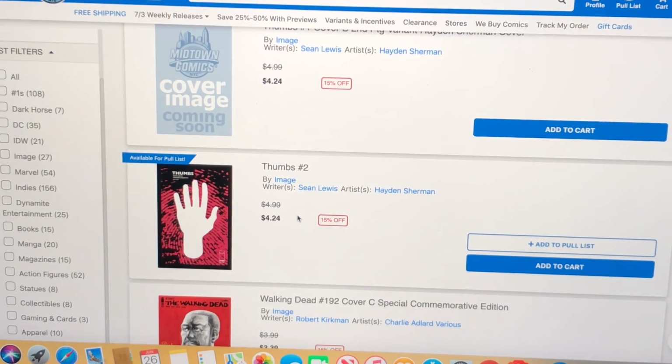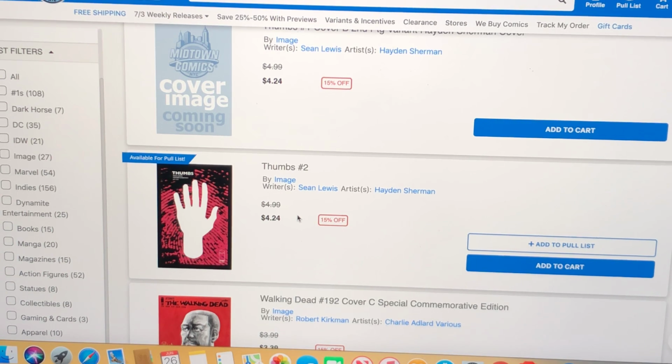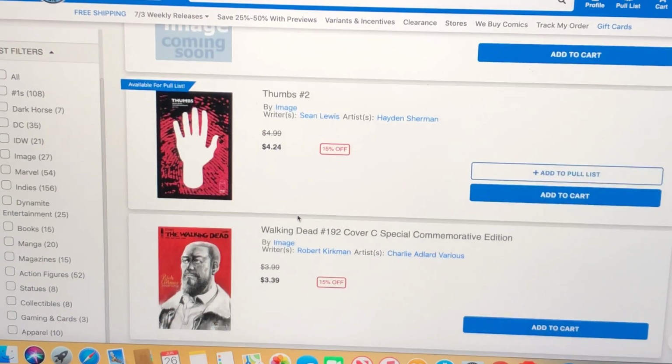Thumbs #2. I think I'm picking that up as well. I picked up the first issue. Just heard a buzz about it, that the writing was really good on it. So I thought I'd pick that up.